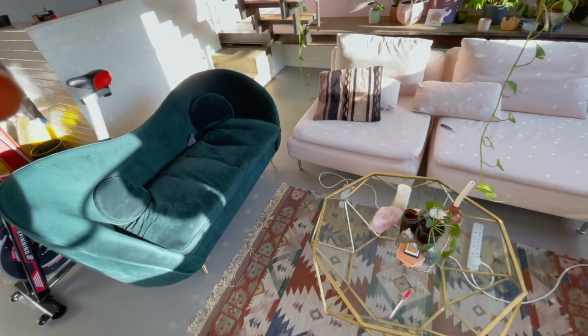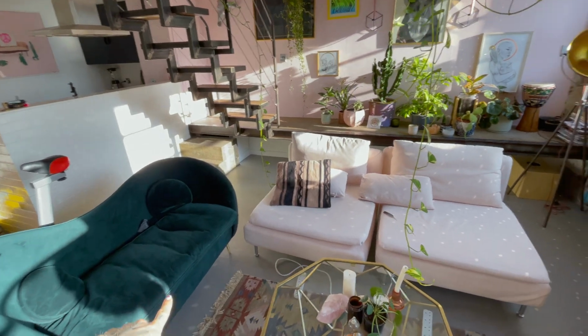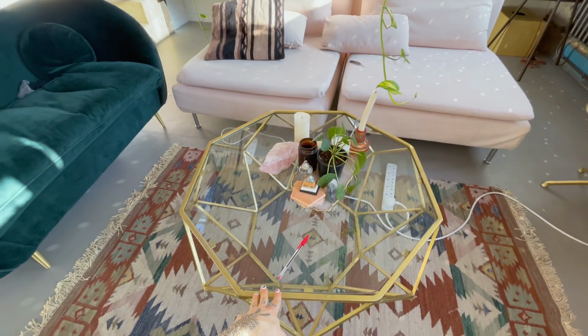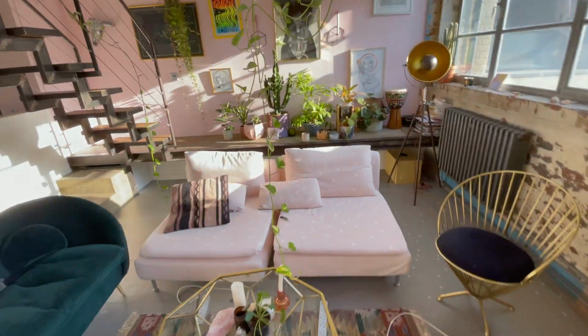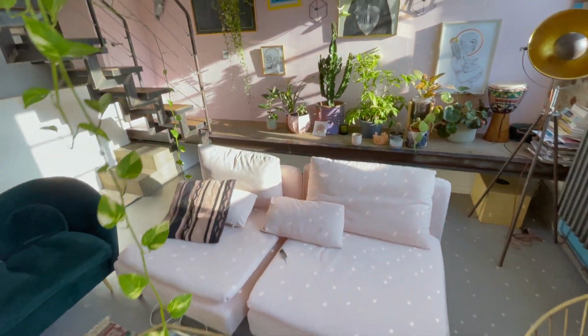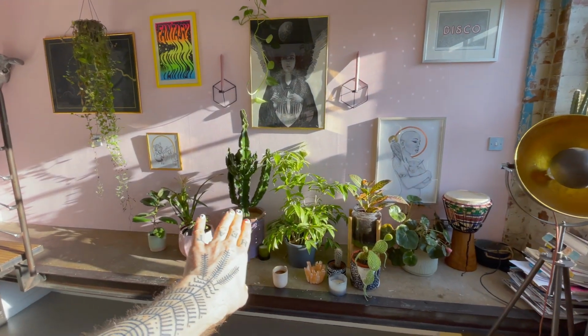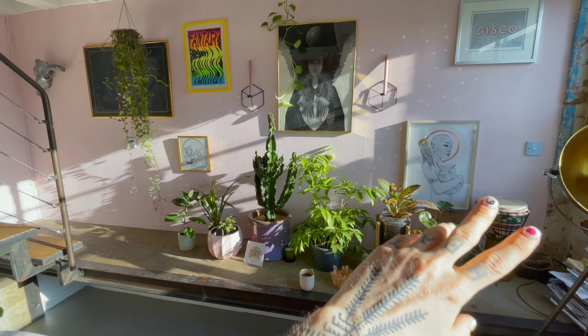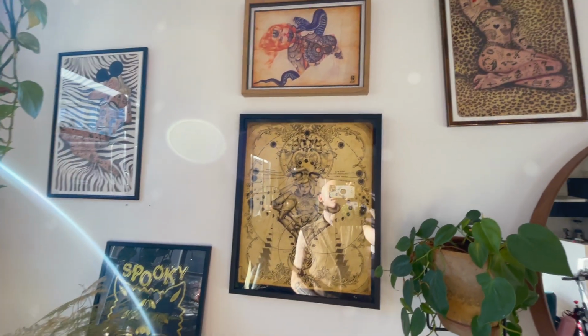So I'm gonna be linking all the furniture. This couch is from Made. This is from a company, I think, Atkin Time, which those chairs are from also. This is just an IKEA couch. And then I'm gonna be linking all these artists if you would like to know any of them. Yeah, I think that that's important. Link that down below, so they get a little shout out.